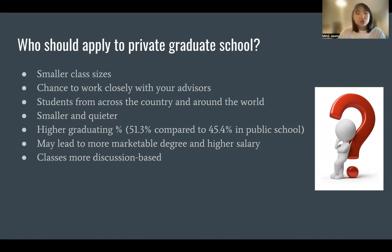And it may lead to a more marketable degree and higher salary, even though this is case by case and depends on how hard you try. But statistically, you can get higher salaries. And then classes are more discussion based. So if you learn from discussions and by talking with each other, then it might be better to go into private graduate school because class sizes are small and it is more discussion based.